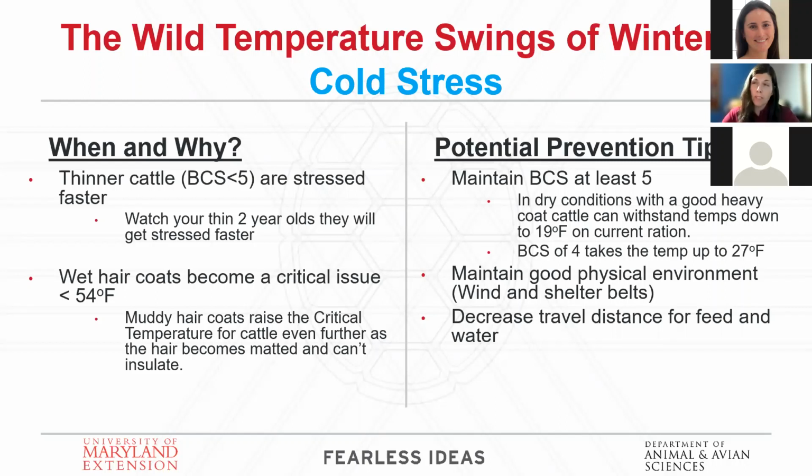But if your animals are on the thinner side, say a 4, now you're at 27 degrees where it becomes critical. And that's in perfect conditions with a heavy hair coat. Not a lot of cows in Maryland get that super, super heavy hair coat, so your critical temperature is going to be a little higher.